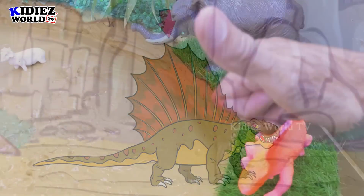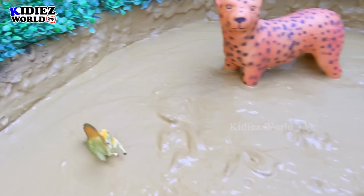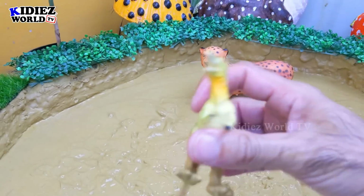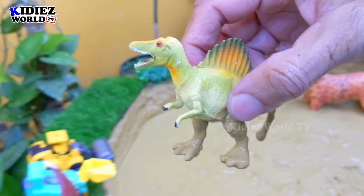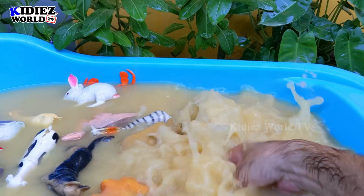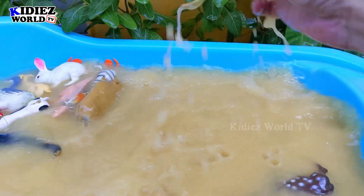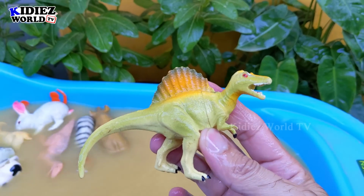Dimetrodon with a sail. Let's check out the next one, and the next we have is Spinosaurus. That's a dinosaur, and a very very big and heavy dinosaur. Let's watch him. And here we go, Spinosaurus.